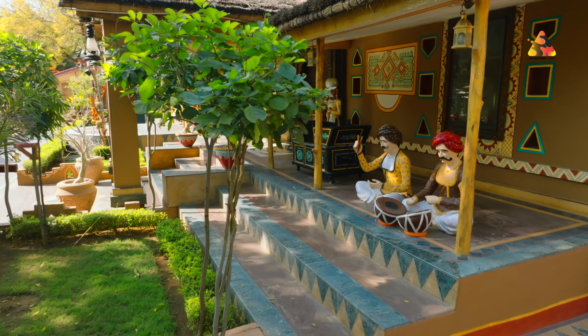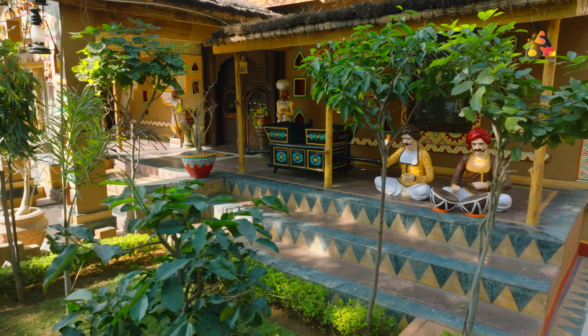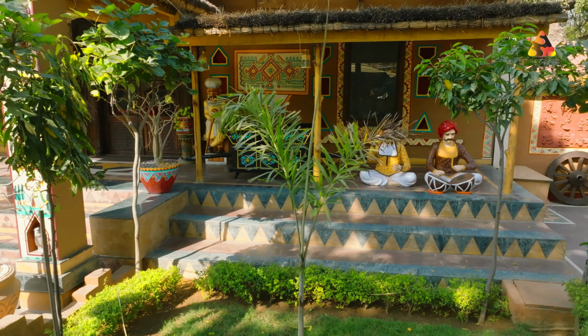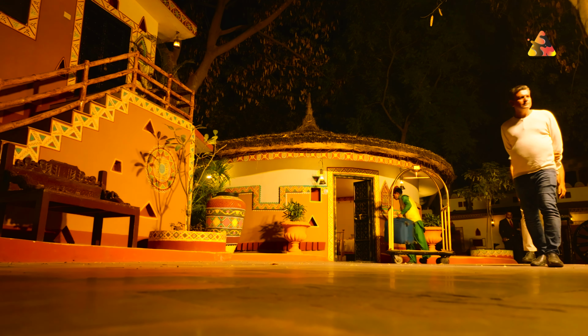Thank you for joining us on this extraordinary journey through the architectural marvels of Chokhi Dhani Jaipur. We hope this aerial exploration has left you inspired to embark on your own adventure and experience the grandeur of Rajasthan's heritage.